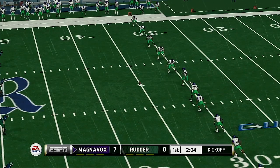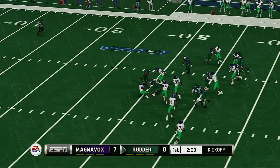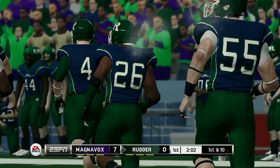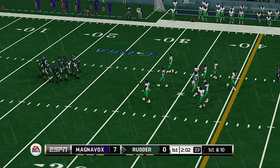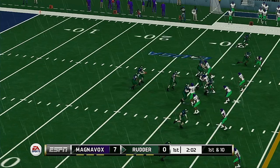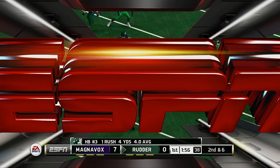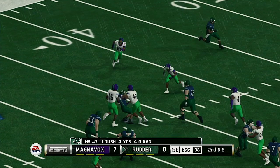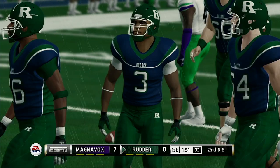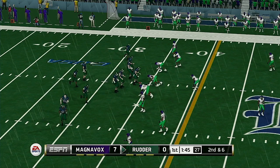They line up to kick this one away. And this one's a short kick. He makes it out to maybe the 30-yard line. Now the offense gets ready to take their first crack at it. Nice run up the middle. Second and six coming up here. Ball on the 34.